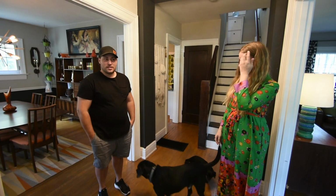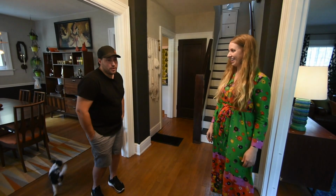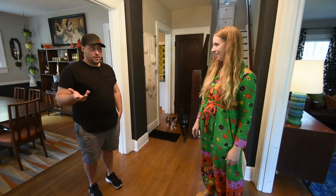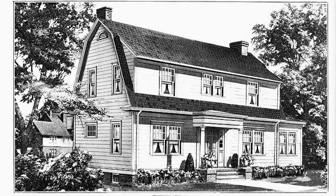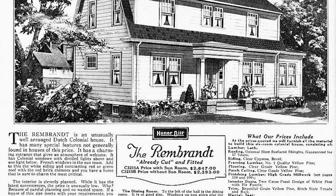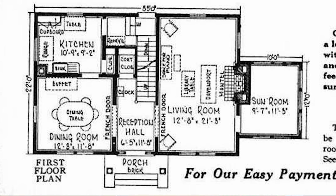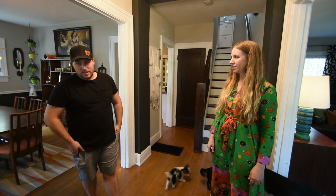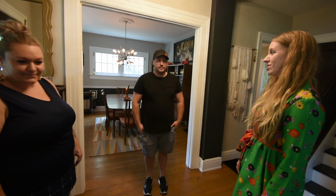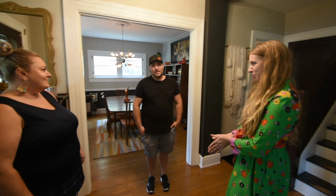So tell us a little bit about the history of the house. The house was built in 1923, and we believe that it is based off of a Sears Kit Home called the Rembrandt, and that's just based on the layout and where things are. It doesn't line up exactly with those plans, and they're not stamped floorboards, but still, we think it's kind of based off of that. How long have you guys lived here? Almost 4 years now? 3 years.